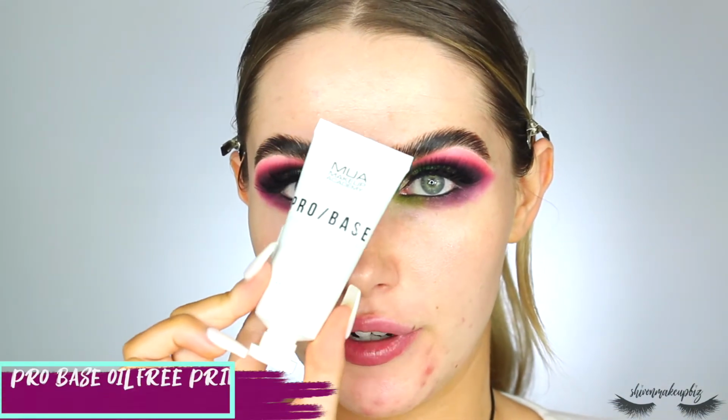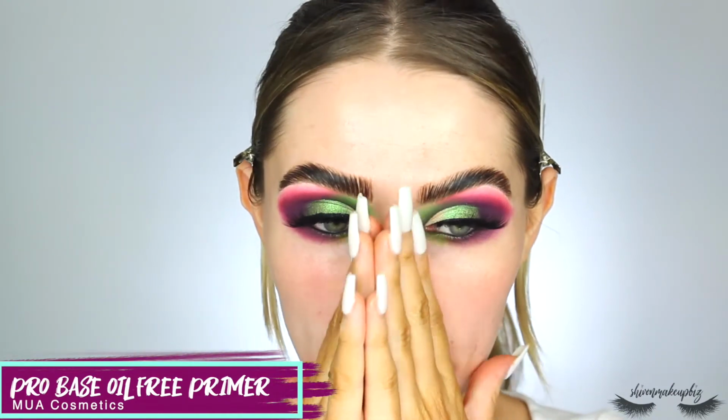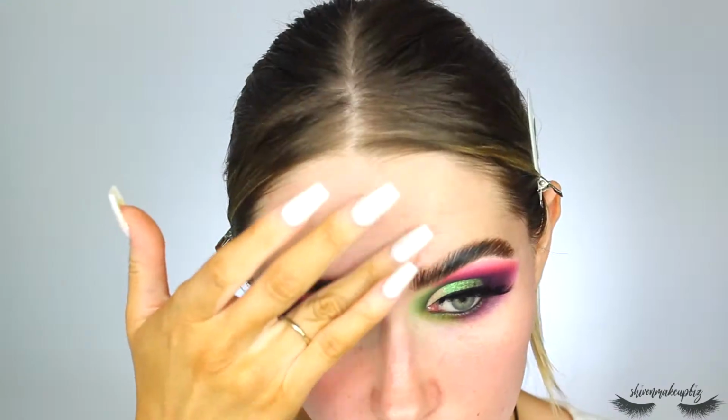Moving on to the skin, I'm going to take the MUA Pro Base Oil Free Primer and just massage this into my face. My skin has been breaking out massively. I think I'm a little bit under the weather, lack of sleep and everything, and it's really playing with my skin. So I'm gonna go quite full coverage today. When do I ever go light coverage? But you know what I mean.